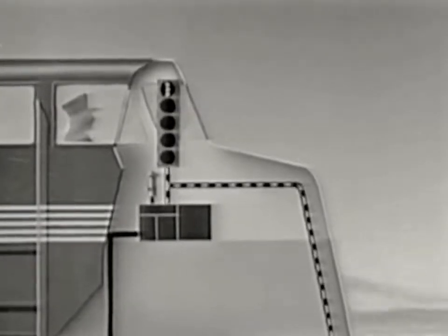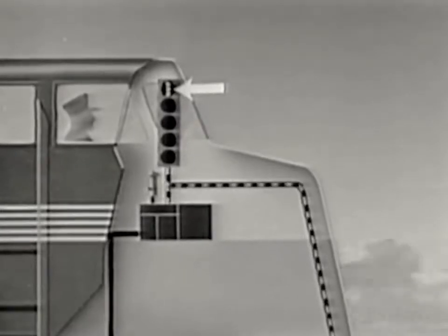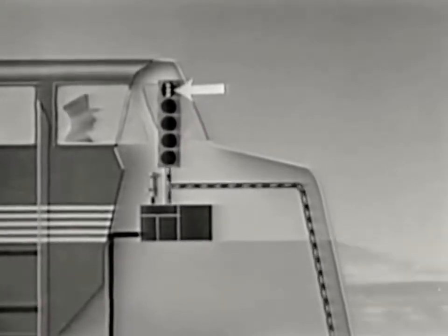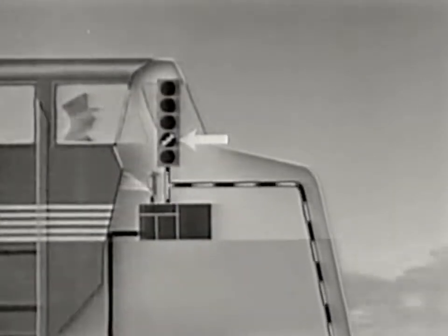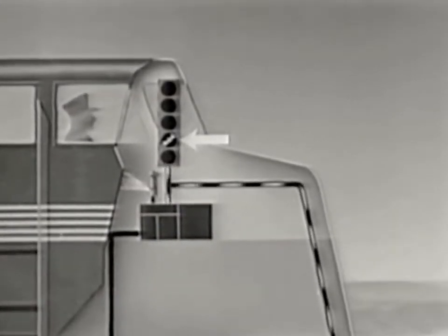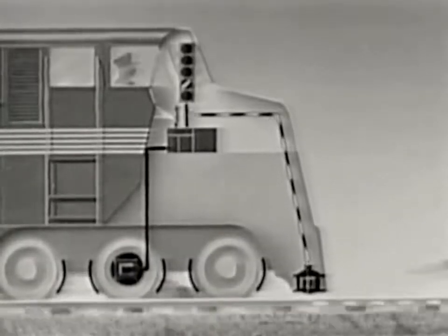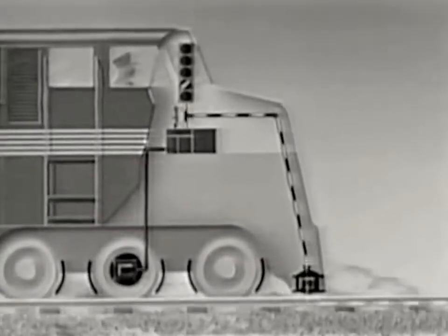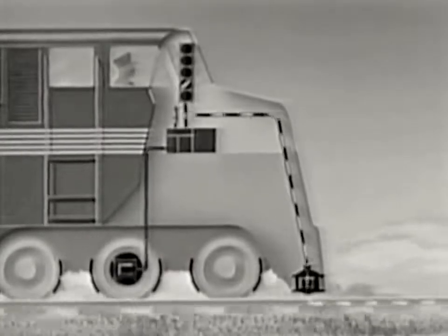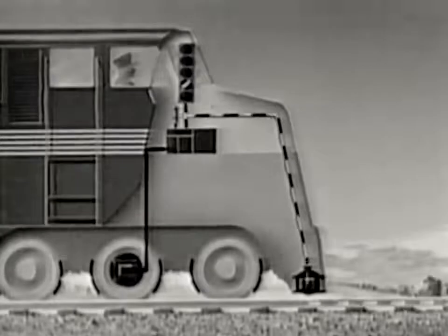Here's how it works. Let's suppose our engineer is proceeding under a signal like this one, which indicates a clear track ahead. Now, a less favorable signal appears, instructing him to slow down and prepare to stop. Our engineer has 6 seconds to take action. If he fails to act, the automatic speed control takes over and stops his train. But seeing is believing, so we'll take a demonstration ride.